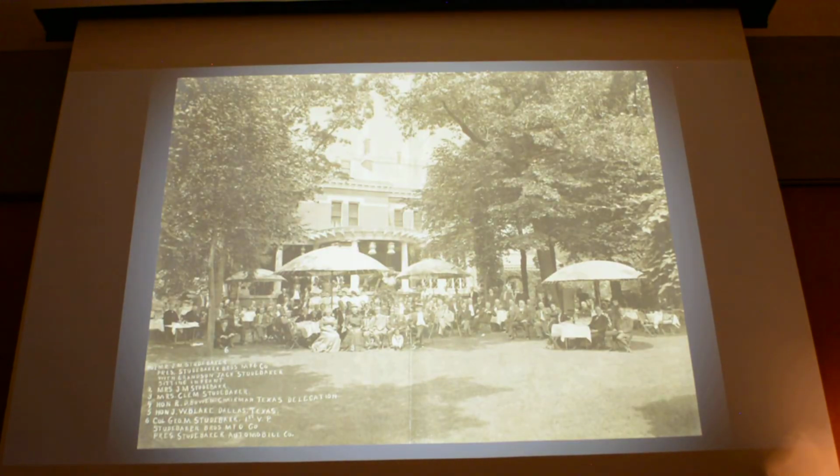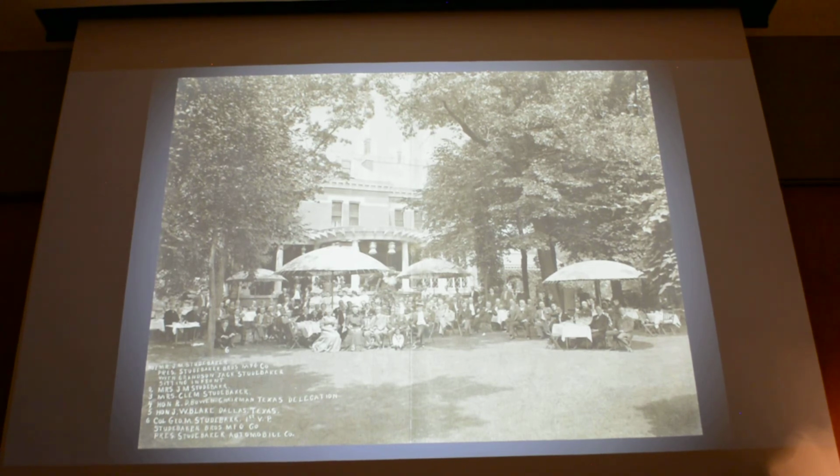Unfortunately, you see the picnic here. By the way, pictures like this are wonderful for people in my line of work because everyone's numbered and identified down here. The entire Studebaker family had gathered for the picnic here. And the Studebakers, even though they could just keep to themselves on what amounted to their vast Studebaker estate, were more than happy to open their home and host numerous affairs.